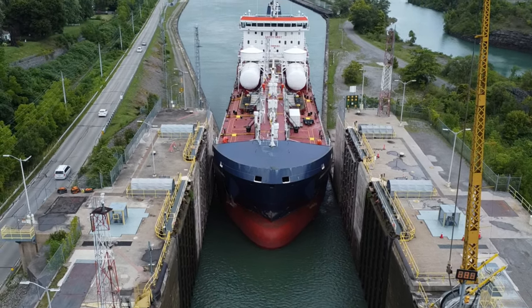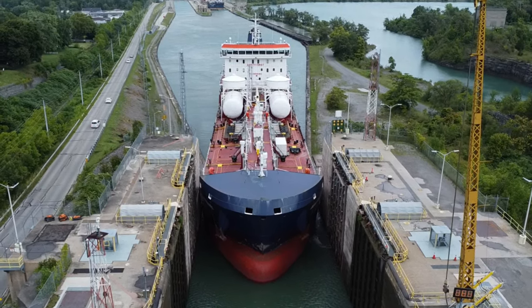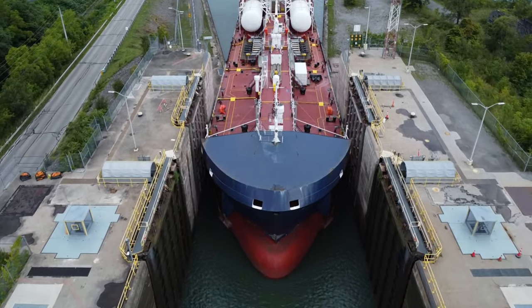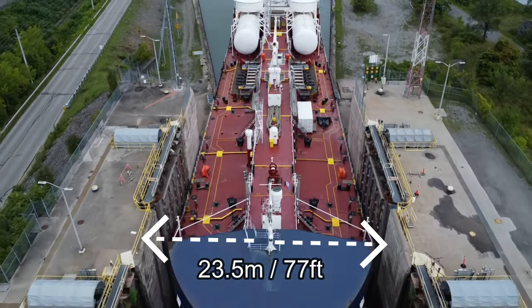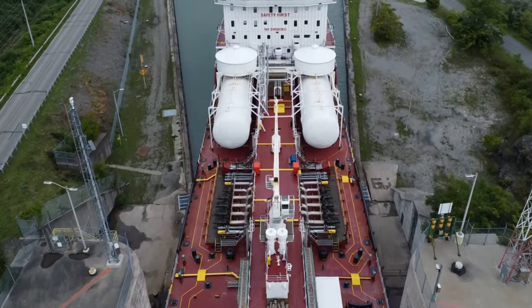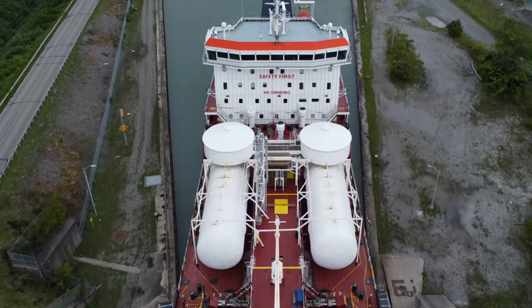Damia Desgagnés is an asphalt bitumen chemical tanker owned and operated by Groupe Desgagnés. It was completed in March 2017 and is the first Canadian flag tanker to have a dual fuel powered propulsion system. The ship measures 135 meters in length and it has a beam of 23.5 meters. It has a gross tonnage of 11,978 tons. The ship can run on heavy fuel oil, marine diesel oil or liquefied natural gas.